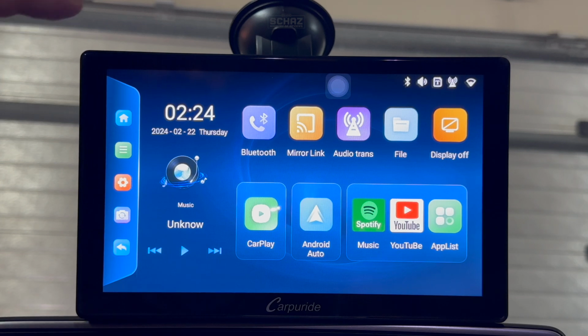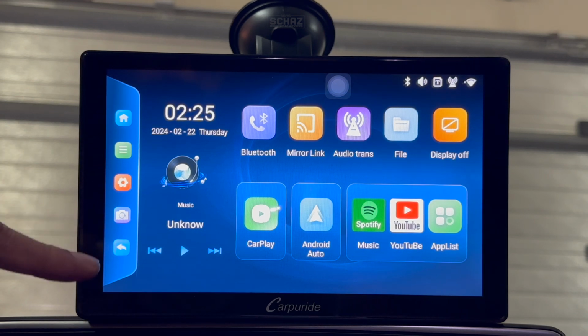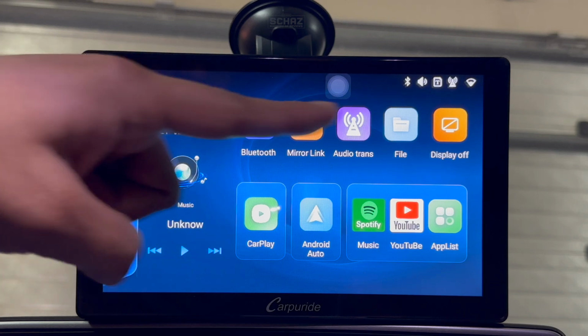So as I said earlier, this is the main landing page or the home page of the Android operating system on this device. Now let me give you a quick tour of the layout here. You've got some shortcut icons here. So you've got home button, this is all apps, you've got settings, you have the camera view, so you can connect this screen with the rear view or the parking camera here, and then you actually can get to see the footage from that camera through this icon. This is the back button.